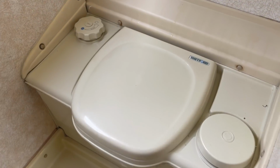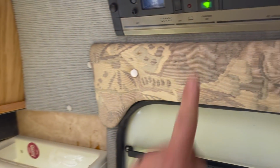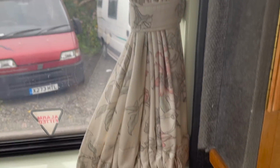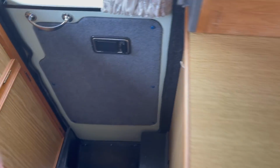Toilet, that's all been sanitised. Shower tray, no cracks. Everything checking out as it should do. Let's switch the water pump off. Oh, it's got an electric step this, I think, as well, yes. It's all working.